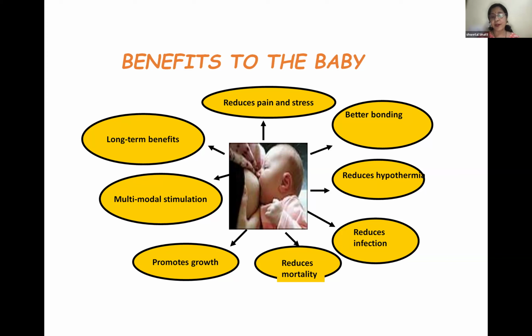It reduces the infection. Now you will ask me how it reduces the infection. So what happens when the skin to skin contact happens? There is exchange of flora. So with that exchange of flora between baby and mother, the baby's immune system is not so developed as they are preterm, right? But the mother's immune system is very strong. So when there is an exchange of flora, what happens? The pathogenic flora of the newborn gets transferred to the mother's skin, and the mother's immune system begins to produce the antibodies towards that, which are secreted in the breast milk.